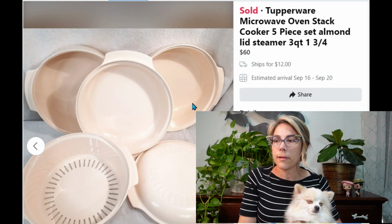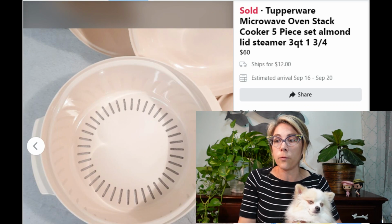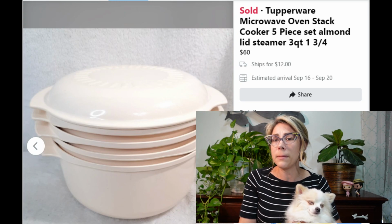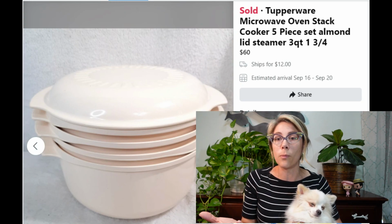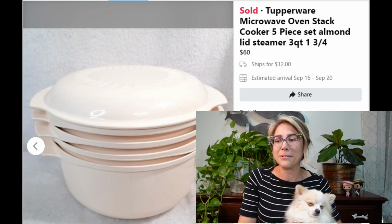Okay, for $8, I bought this Tupperware microwave oven stack cookware set, and it included these 5 pieces, as you can see here. And I have sold several of these sets before. For whatever reason, people like these. I know my mom had one of these with the cookbook, probably back in the 90s when I was a kid. So maybe that's why people want them again, because they remember their mom making, I don't know, meatloaf and potatoes and I don't know what.